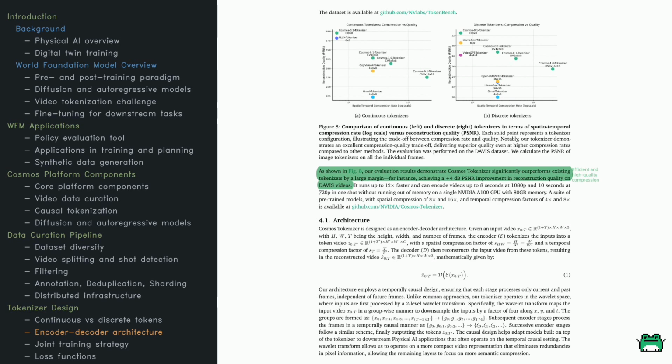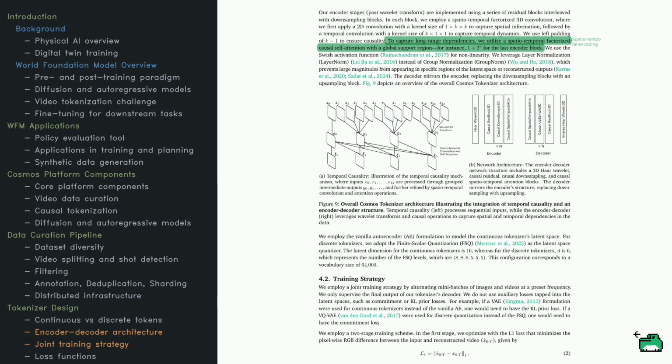Section 4.1 then dives into the Cosmos Tokenizer's architecture. An encoder-decoder setup compresses input frames into tokens using a causal design, where each token depends on current and past frames. This approach cuts out redundant pixels, but holds onto the semantic context needed for tasks like robotics or camera simulation. Let's continue with the encoder-decoder architecture and training strategies for the Cosmos Tokenizer.